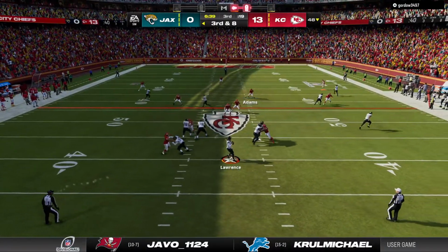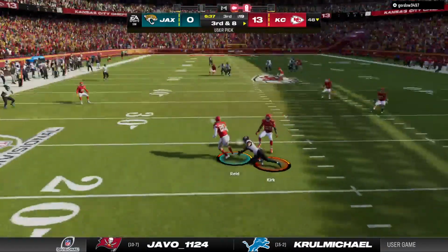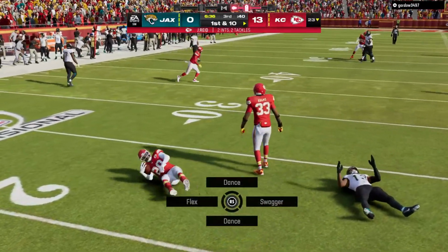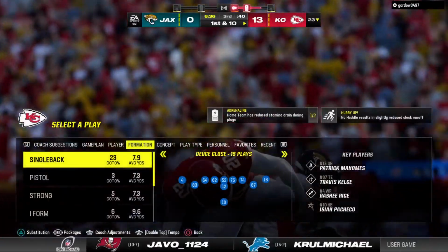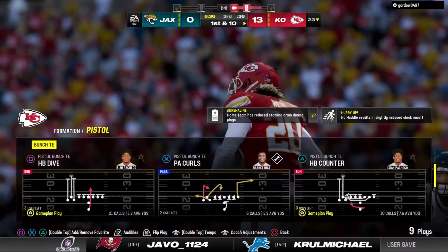Operating from the gun, Lawrence. And oh my goodness, here's a 5th interception. Picked up by Justin Reid. And the Chiefs are going to get the football here at their own 23.